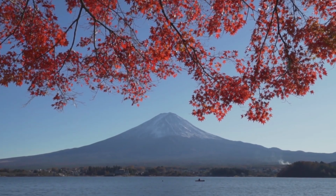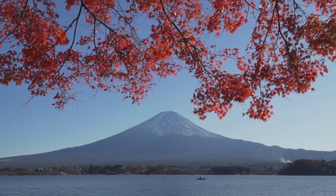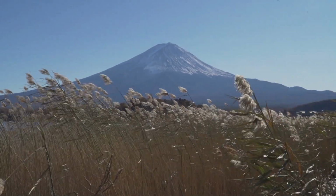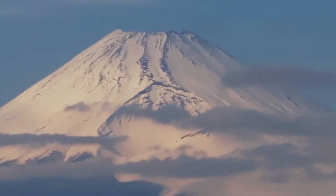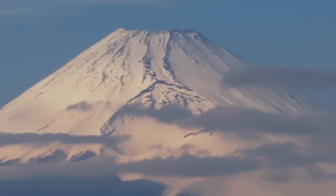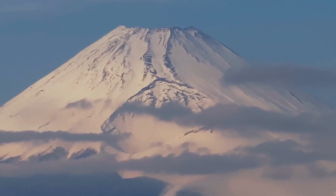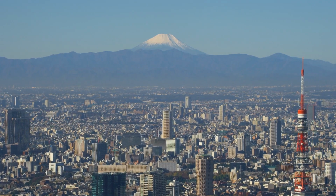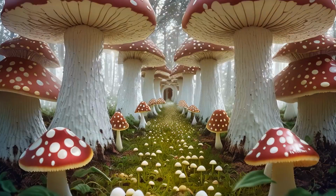Mount Fuji, the iconic symbol of Japan, celebrated for its nearly perfect symmetrical cone shape. It's a sight that stirs admiration and inspiration in anyone who sees it. But what if I told you that some people see it as more than just a mountain? They claim that Mount Fuji resembles something unexpected, a giant mushroom.